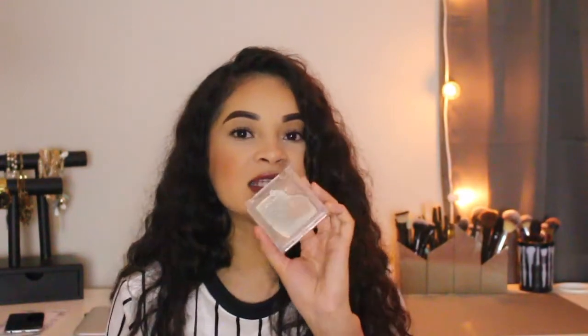And I really liked using this, especially during summertime. I remember when it's hot outside and you don't want to put too much on, but you want to have that nice glow to your skin. This is definitely something that I would go for all the time, just to bronze up the skin and give you that nice little healthy glow.